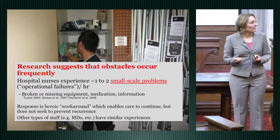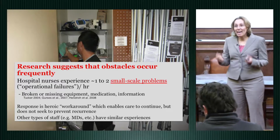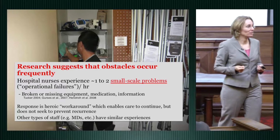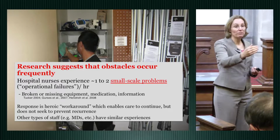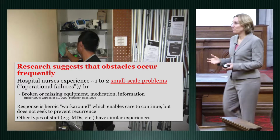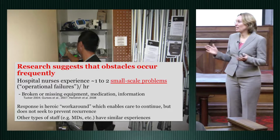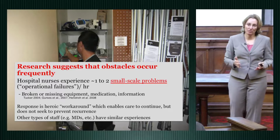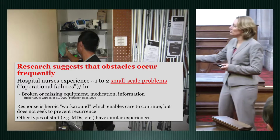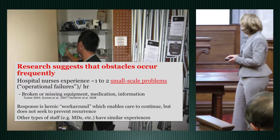So what the nurse did in the film strip I showed you was a heroic workaround. You know, she was going to look everywhere in that hospital to find the triple pump that her patient needed to get the TPN. So rise to the occasion, do whatever it takes to deliver the care. But once the triple pump is found, the nurse doesn't expend any additional effort to try to fix it or prevent a triple pump from being missing tomorrow. Right? So that's the workaround approach: you take care of the immediate situation, but there's no investment in trying to make the system better the next week.